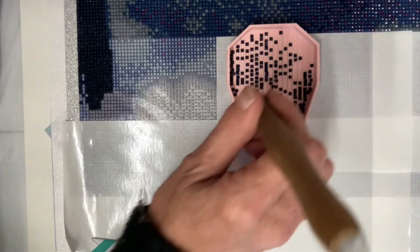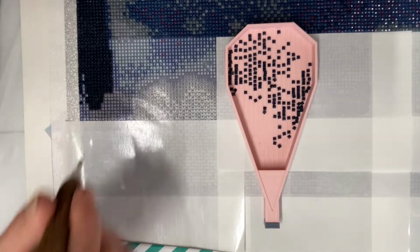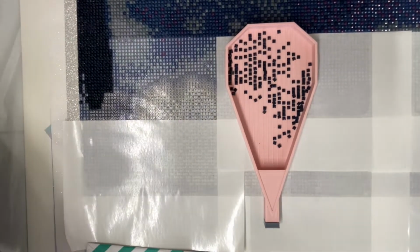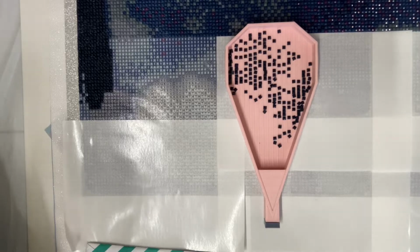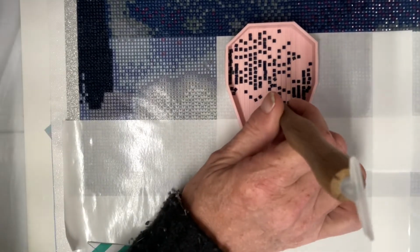So, I didn't get one. Who knows where my wax is? And at the moment, I use just the standard, if you can look at the state of this, it's just the standard pink wax that you get in the kits. It works fine.